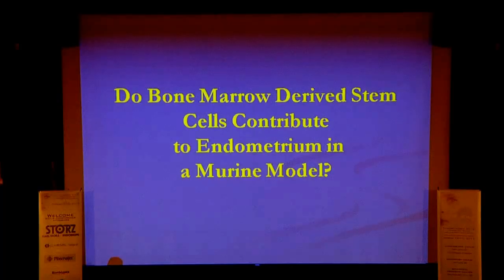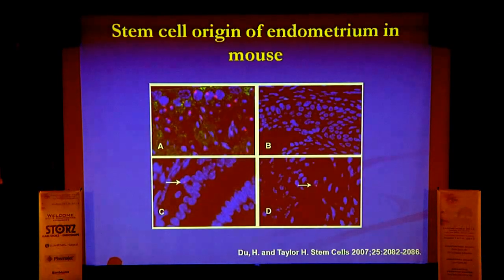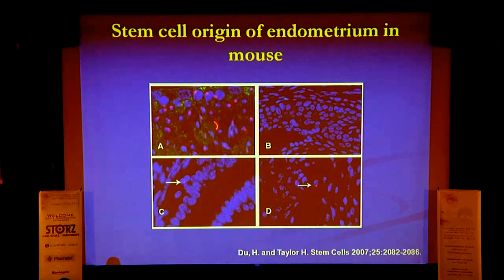If bone marrow could give rise to all these different sorts of cells, certainly they should be able to give rise to endometrium, which has this tremendous need for regeneration. So we asked whether bone marrow-derived cells could repopulate the endometrium, first in a mouse model. And here you can see we looked at Y chromosome FISH, fluorescent in situ hybridization. The red dots are Y chromosome. We took male bone marrow, transplanted it into female mice, and then looked for Y chromosome cells in the endometrium.